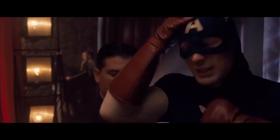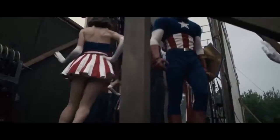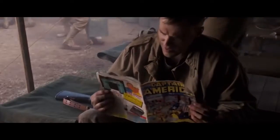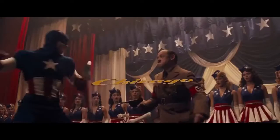The suit Steve Rogers wears for the propaganda tour is almost an exact copy of the original costume, down to the wingtips on the ears, and even the ankle boots. The comics seen on screen are an exact replica of Captain America Comics issue 1, and the iconic cover image of Cap punching out Hitler is recreated during his stage show.